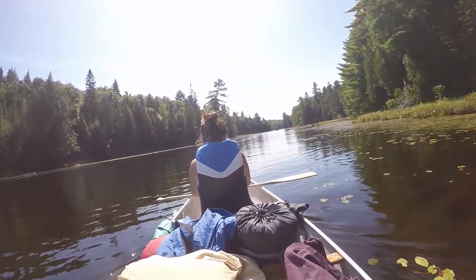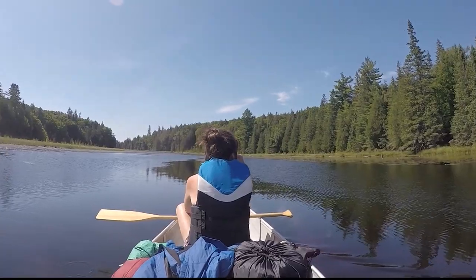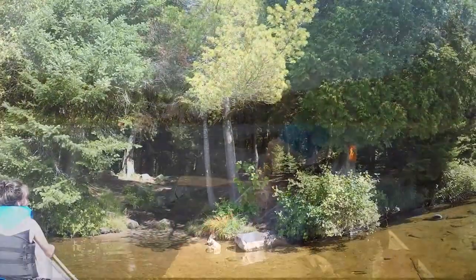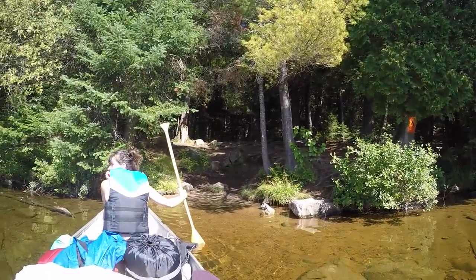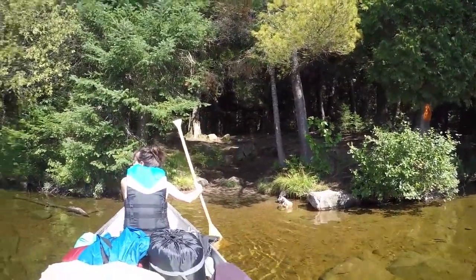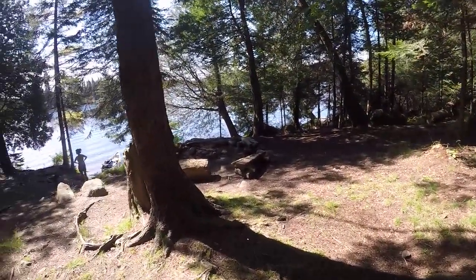Tanamakoon. It's hard to pronounce. Pretty peaceful indeed. Been looking out for a moose. Okay, here's the first site we came across. We're gonna check it out. We're like 2.6 kilometers in. Here we are. We're gonna stay at this one.